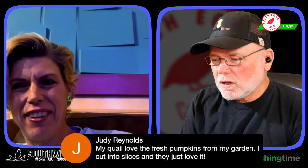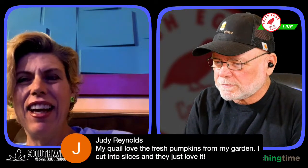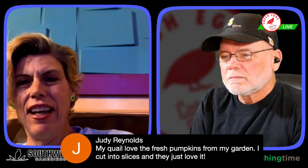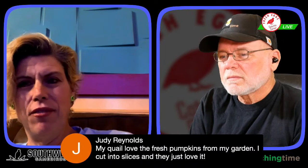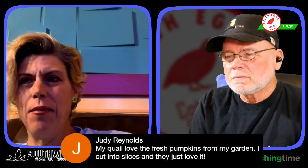Judy says, my quail love the fresh pumpkins from my garden. I cut into slices and they just love it. That's amazing. I put the pumpkin out there and the quail wouldn't really have anything to do with it. They were half scared of it. The turkey stripped the seeds out of the inside but left most of the pumpkin, and the guinea pigs and the rabbits wouldn't touch the pumpkin at all. Yeah, mine used to love, we'd scoop the guts out of a pumpkin or squash or anything, I'd throw that in there, and they'd tear it up.